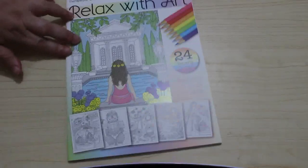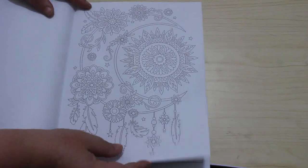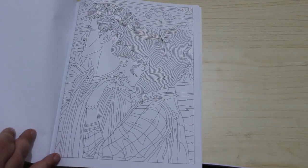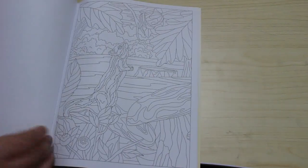Then we got a Relax With Art issue 95. So this is another one I pick up when I'm in the shop and they've got them in. I like this one, but again, I guess I have trouble with the paper on here. But yeah, like it. Love these. Any colouring book I love, as you know.